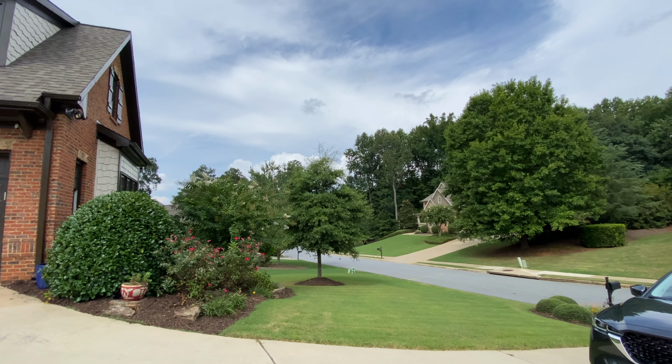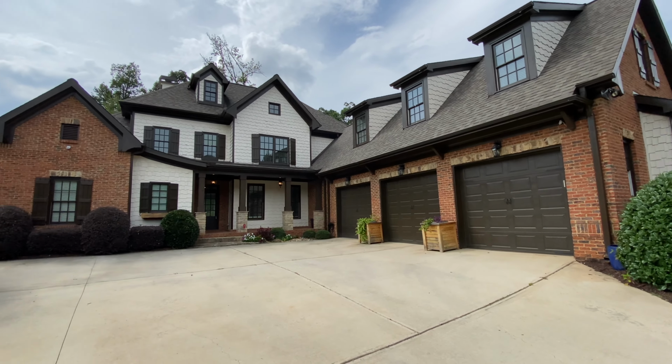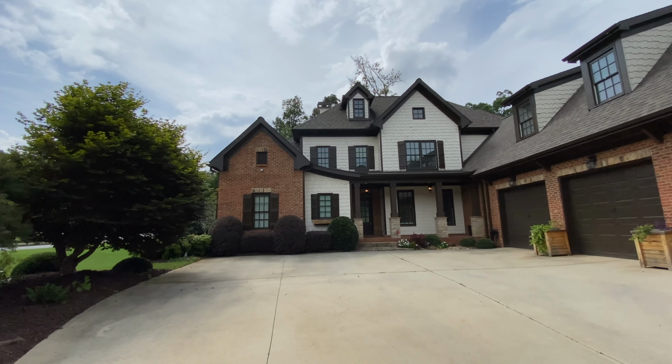We're going to be touring this house that has 7 bedrooms, 7 full bathrooms, and 1 half bathroom. This house was built in the year 2007 and it sits on a 0.67 acre lot.